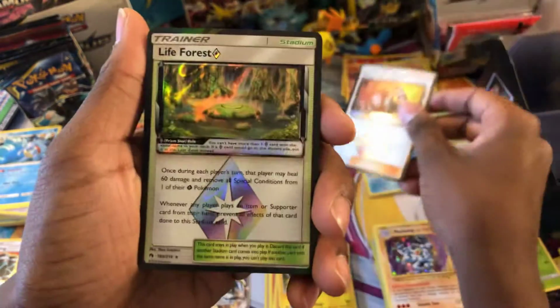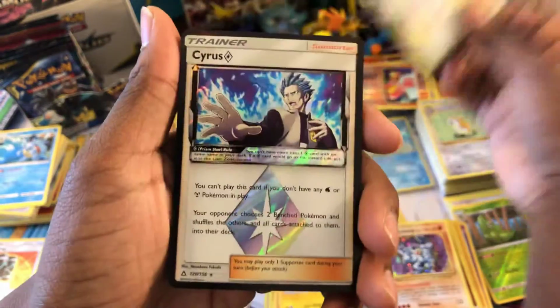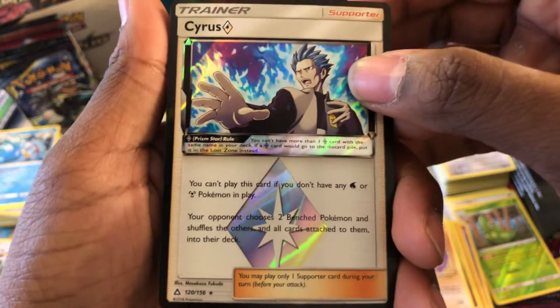We have a Lisia's Appeal, Prism, Life Forest. Ooh, these are nice. Cyrus, I have not had one of these.